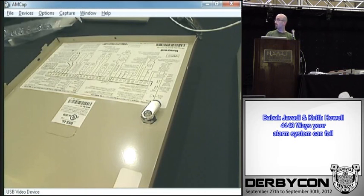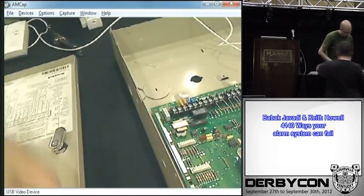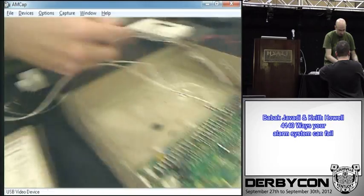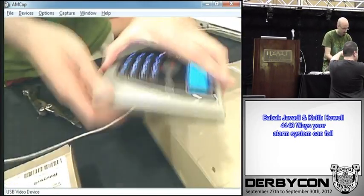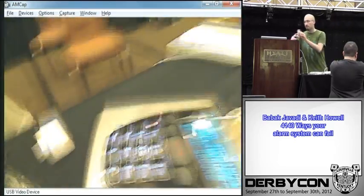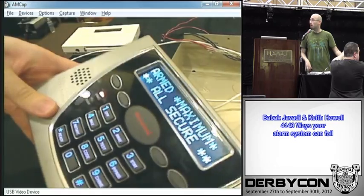We're going to see if we can get our webcam working here. Yay. Dave. So I'm sorry, we have a narrow field of view here. But okay, we're good? Yeah.